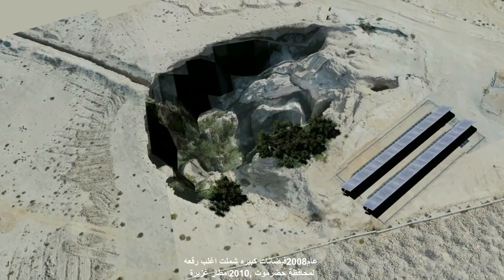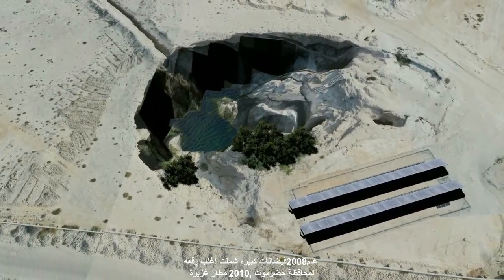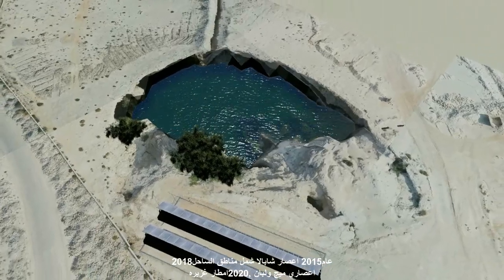2008 major floods that included most of Hadhramaut province, 2010 heavy rains, 2015 cyclone Chapala included the coastal areas, 2018 hurricanes Mekunu and Luban, 2020 heavy rains.